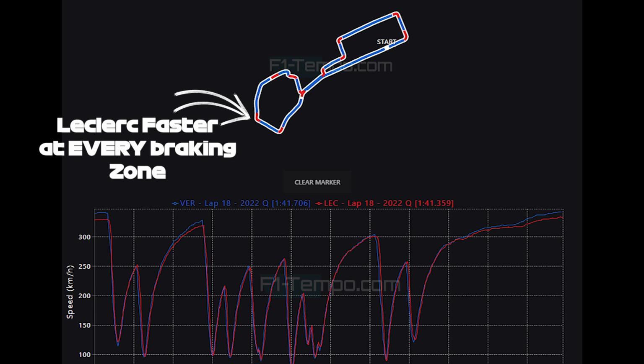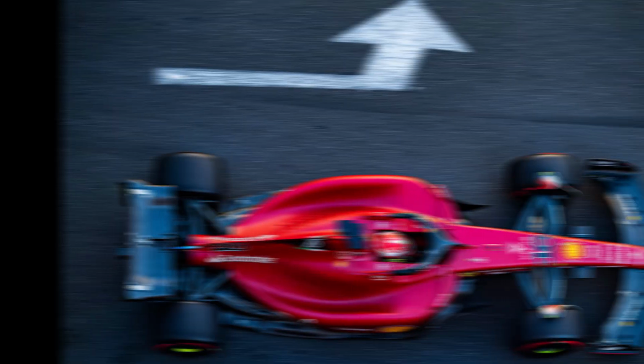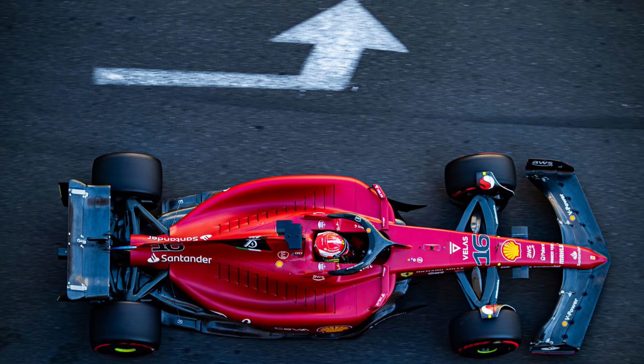Well, as you can see, Max is having to slow down and brake earlier than Charles Leclerc is able to. With Leclerc being able to brake later and carry more speed into corners, he is able to make up all the time that he loses with Max Verstappen on the straights.